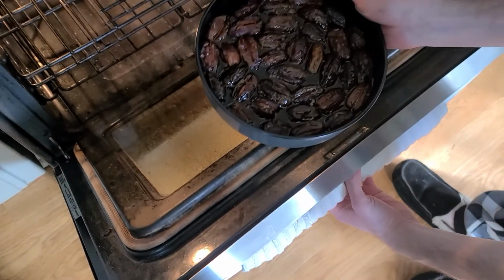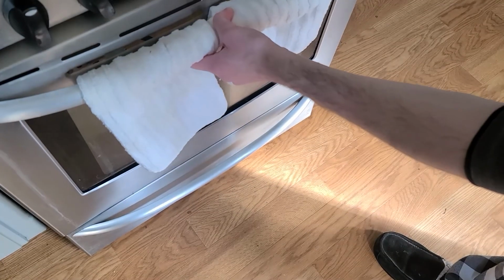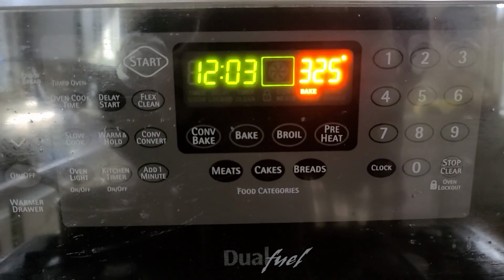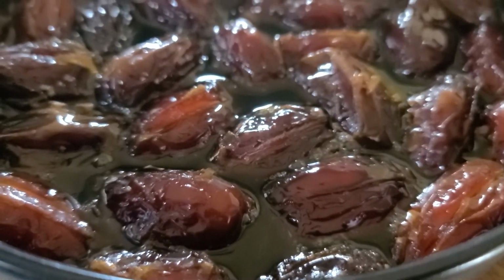The dates then roast in a 325 degree Fahrenheit oven for 15 minutes, being flipped in the honey halfway through. Once they're done, they should be incredibly fragrant and very sticky.